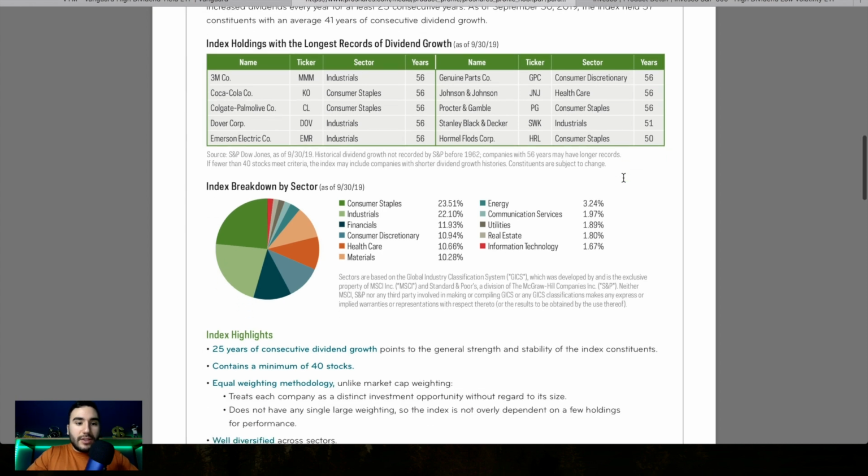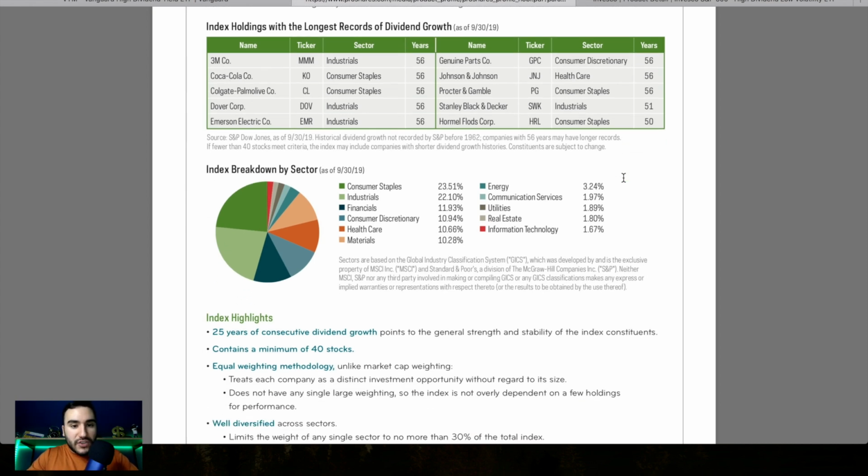So let's take a look at the breakdown by sector here. Then we'll take a look at some holdings. Actually, wait, the expense ratio, very important. I believe the expense ratio on this one is around 0.35%.